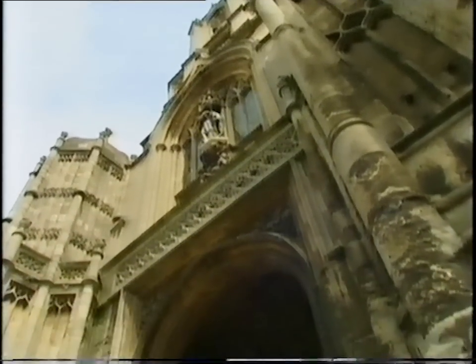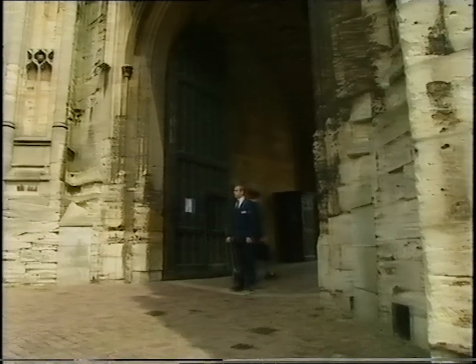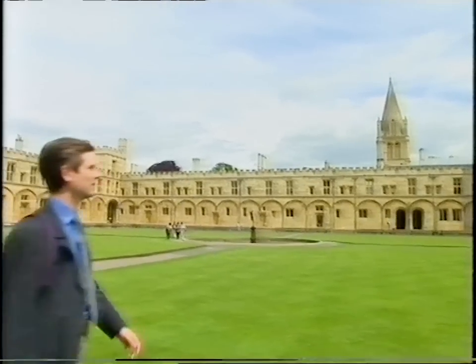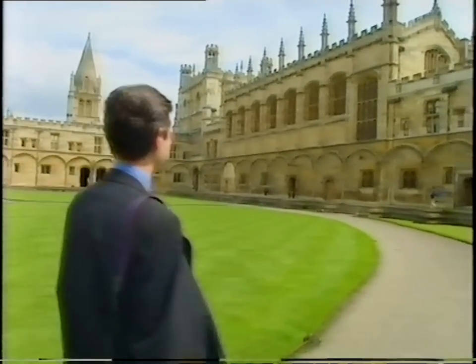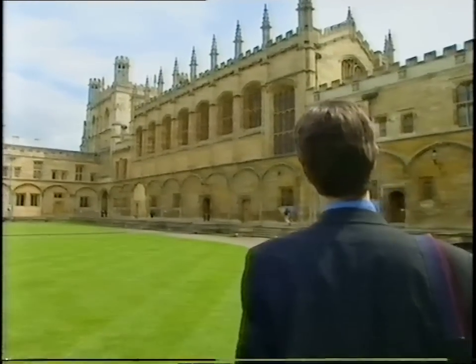Despite the increasing complexities, Jonathan does have one more ace up his sleeve. He's about to investigate Christ Church College in Oxford, which was built by Cardinal Wolsey. It's crucial we go to Oxford because it's Wolsey's other great hall.